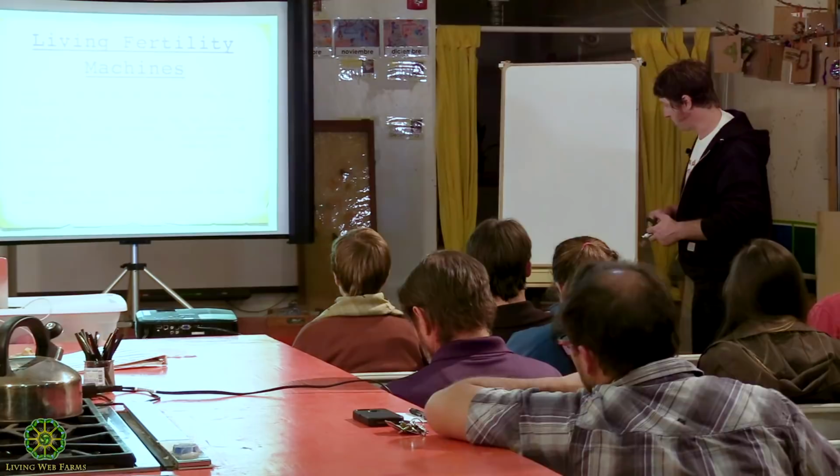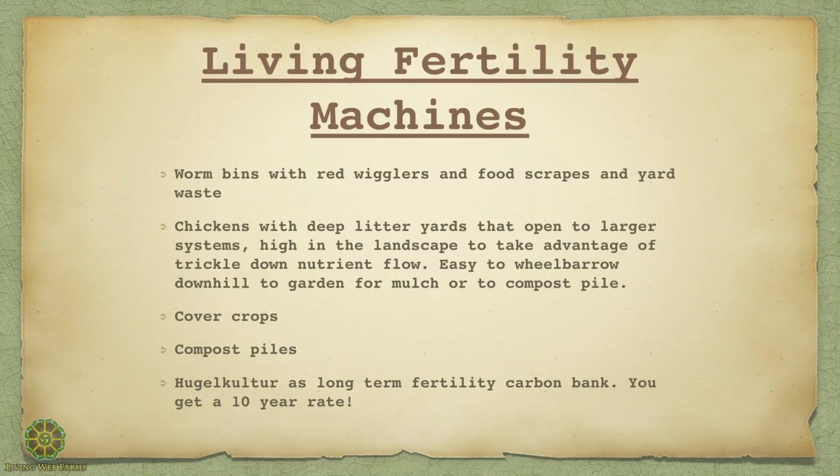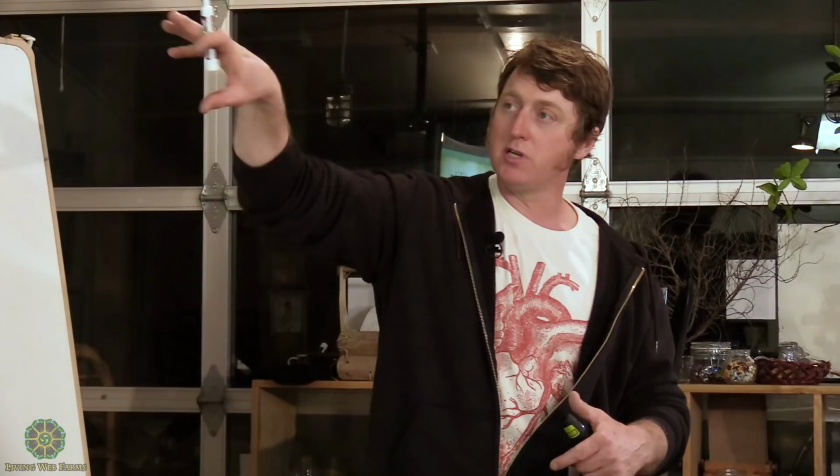Building your compost piles is another way of having this fertility machine. It's so important. Our goal is to never have to run out and buy compost, buy mulch, buy fertilizer, buy any of it. We want to be self-sufficient. So we have to design the system to do that. So we're going to think about living fertility machines and just keep going with it.